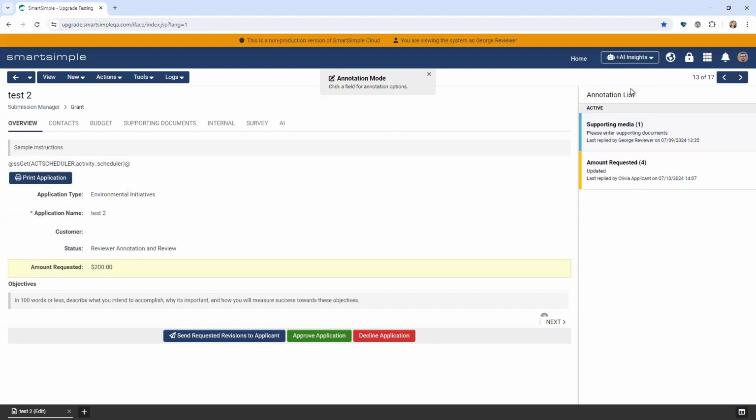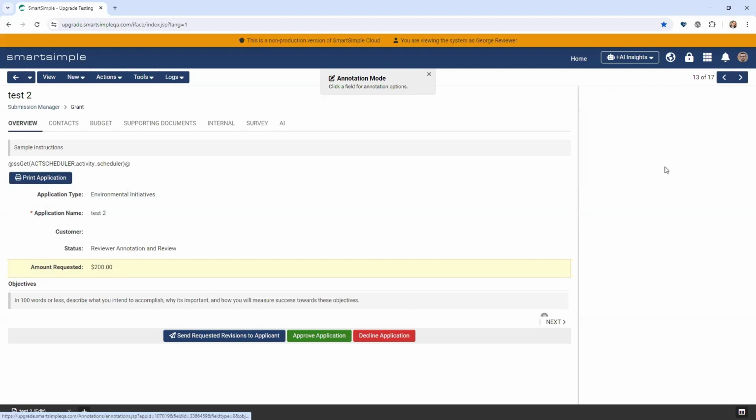The next thing you'll notice here is we've got the list on the right of all the annotations. The annotations are a communication back and forth between the reviewer or maybe the internal staff and the applicant, asking them to change something about their request. So here's the application, and over here, I have the list of all the annotations. These are sets of annotations. I've had some back and forth already with this amount requested field.